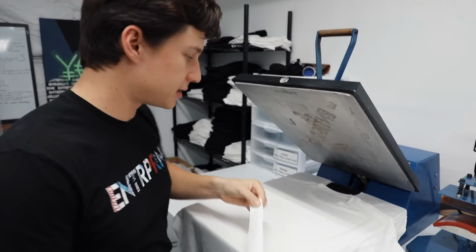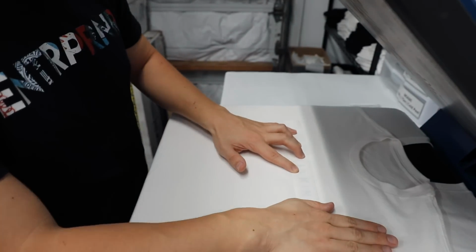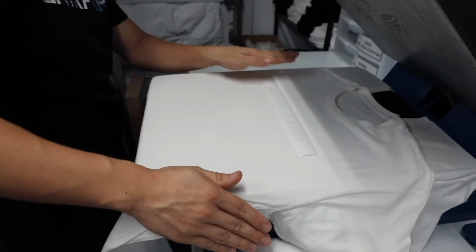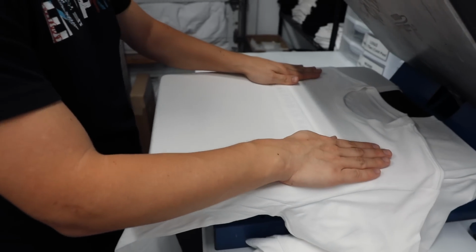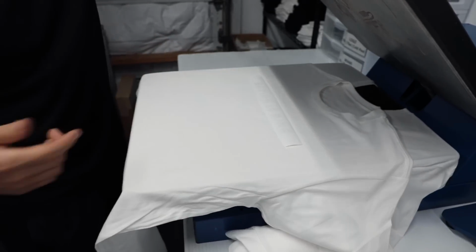Action is King print right here. 4 fingers down, which is about 3.5 inches. That's standard for all screen printers and t-shirts. And we want to make sure this is perfectly aligned. Okay, perfectly straight. All right, so come over here.